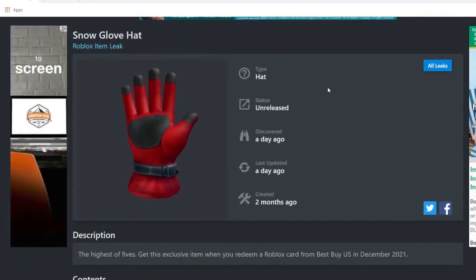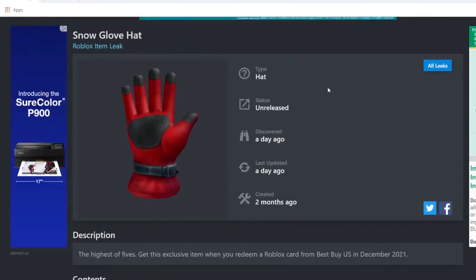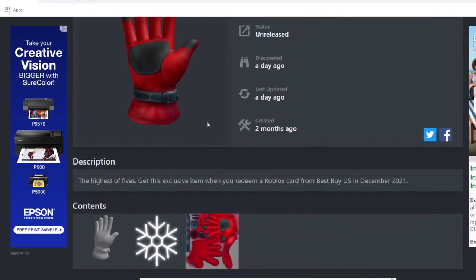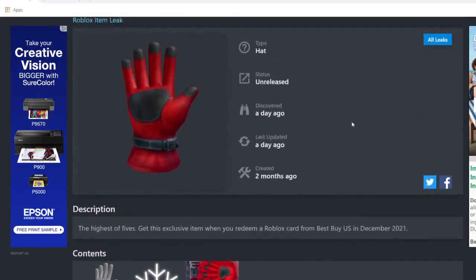And the last item for this month is Snow Glove Hat. It sits on top of the head, and I think it's a pretty silly item. We haven't really seen something like this either from gift cards in a while, so I think this is a pretty unique item as well. And once again, it has the effect, so if you do wear it, you will get the snowflake effect falling from the hat. And if you do want to get this, you can get it from Best Buy in the United States. So if you circle Best Buy, you can get this one, so not bad.